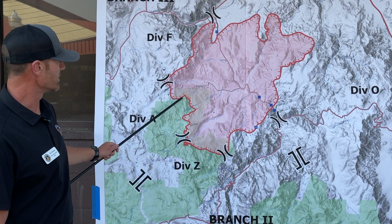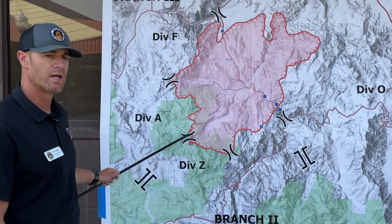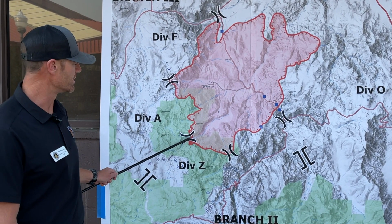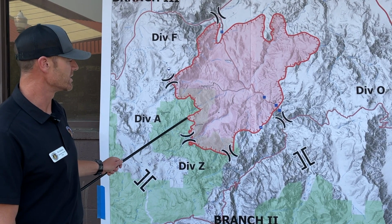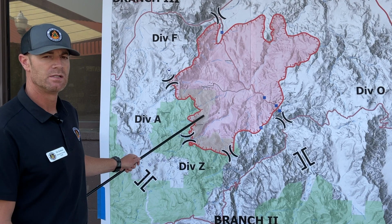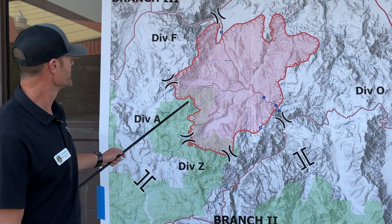Moving over here to the southwest portion of the fire, Division Alpha, once again, steep, rugged terrain. There's a lot of natural barriers, a lot of rocks, some sparser vegetation here, and this fire edge has not moved for the last couple days. So very little fire movement, no real major concerns today in here.